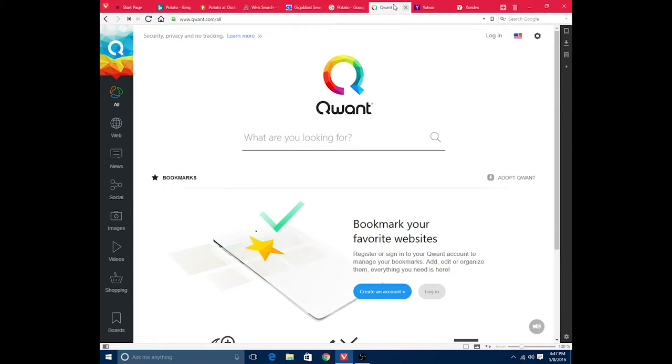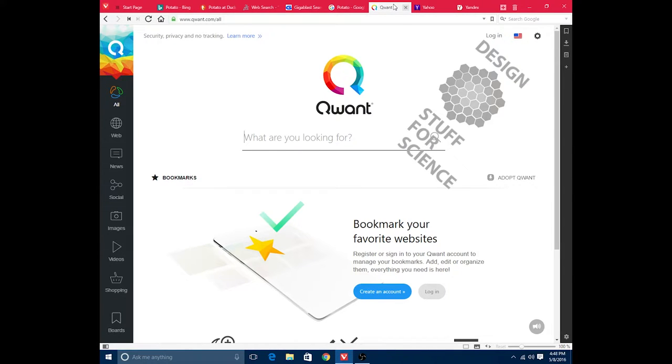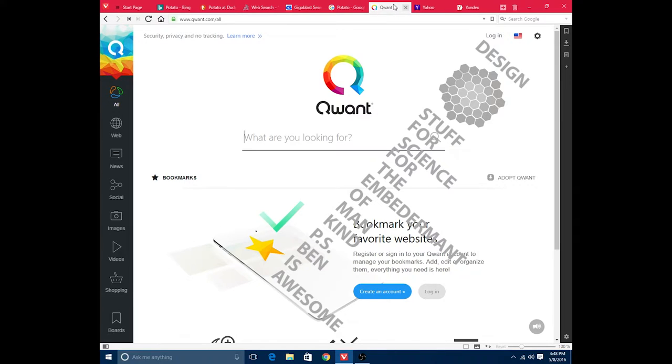I love Qwant, guys. Look at that web browser. Is that not awesome? Like, legit. That is neat, guys. Like, I'm sorry. Visually and design speaking, it gets the Quantum Flux Facula Productions stamp of approval for design and stuff, for science, for the betterment of mankind as well, too. By the way, P.S. Ben is awesome.